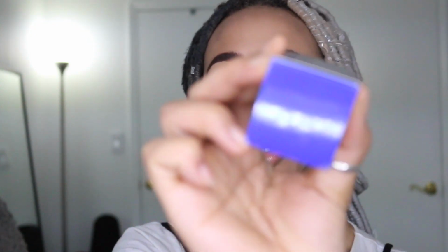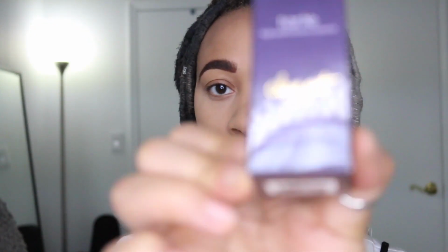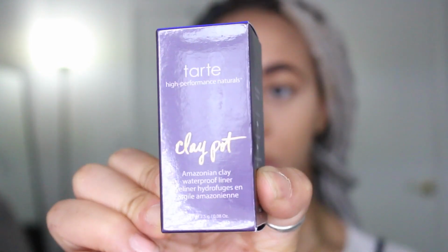All right, now for the eyes, I got a few things, not a ton, so there's not really a massive amount of things I can use. This is not from Beautycon PR, this is just regular PR. I got the Tarte Amazonian Clay Waterproof Liner in Cobalt. This is what the packaging looks like. It's this really pretty cobalt blue eyeliner. So definitely want to use that.